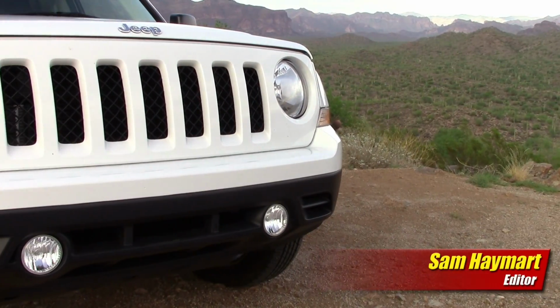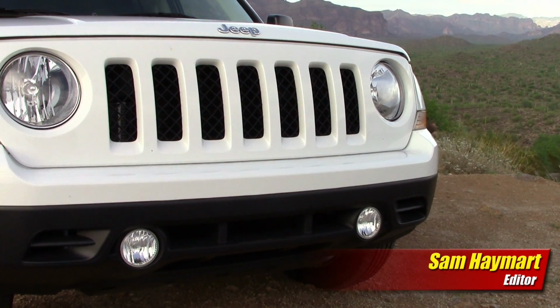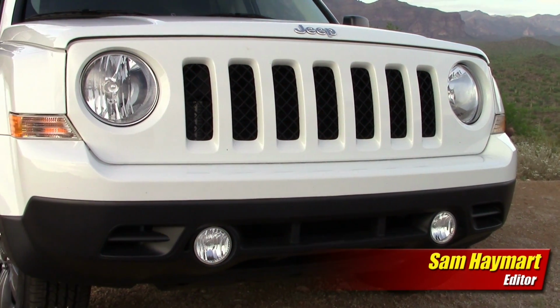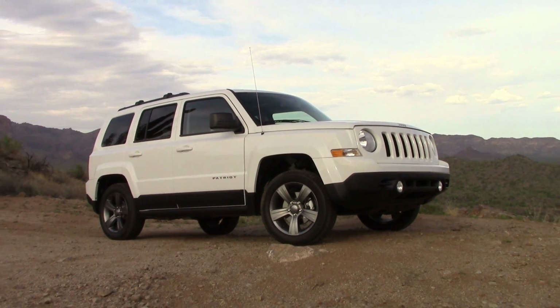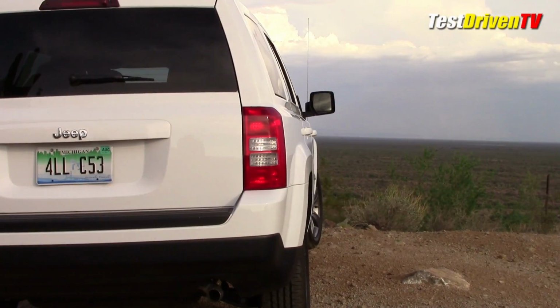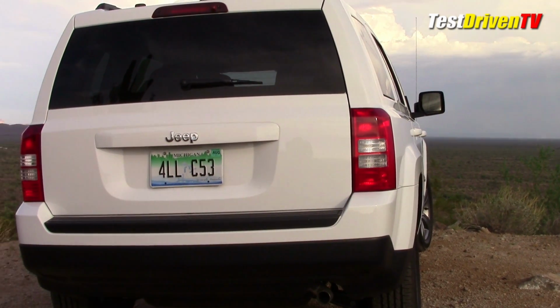As I said at the outset, the Jeep Patriot's been with us for some time, 2007 to be exact. It's had a few visual changes here and there since then, but for the most part it looks virtually identical to the one that came out almost 10 years ago.